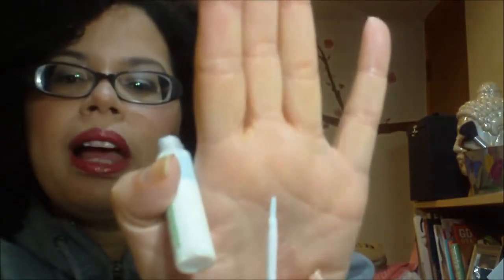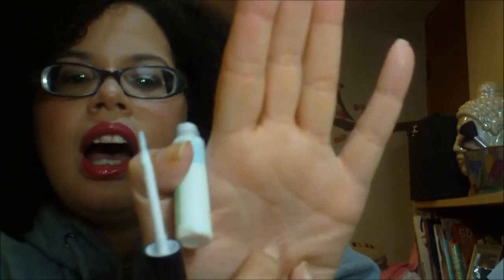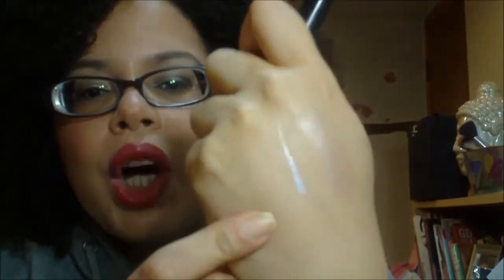Unlike the other squeeze glues where it's very easy to squeeze a little too much glue, this one has a brush applicator, so it's really easy to apply the perfect amount. Let's see if you can see on my hand. It has this little opalescent blue tinge to it, so you can see where it's placed, and then it ends up drying clear.